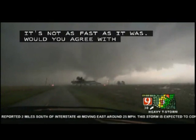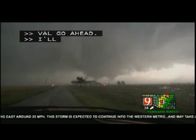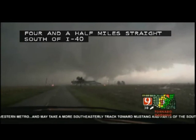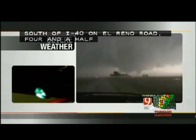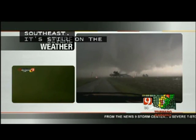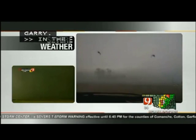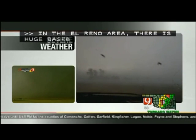4.5 miles straight south of I-40 on Reno Road, moving southeast. And it's still on the ground. This is a humongous circulation, Gary. It's really getting wrapped in rain right now. Okay. So let me tell you, in the El Reno area, there's huge, baseball-sized hail, and that means there's going to be baseball-sized hail in other locations as it moves on to the east.